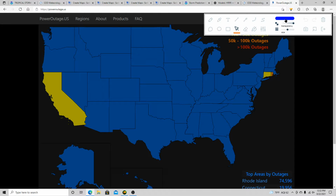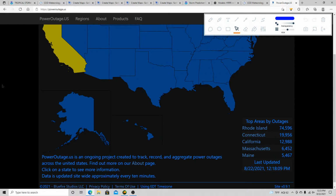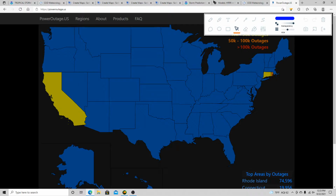Expect these numbers to increase, especially across parts of New Jersey and southern New York, where we do have that better opportunity for tropical storm winds. And I do expect numbers to increase throughout Connecticut and Rhode Island over the next several hours here, where they do continue to see some of the tropical storm winds over the next several hours.